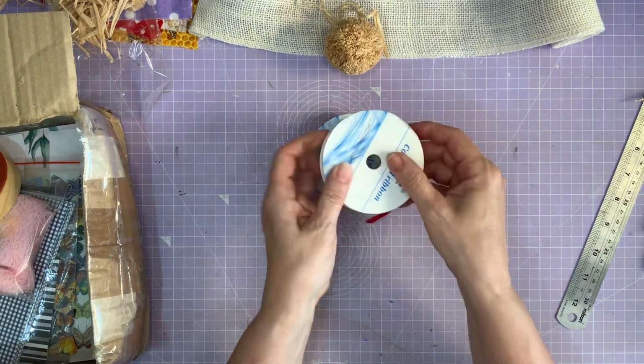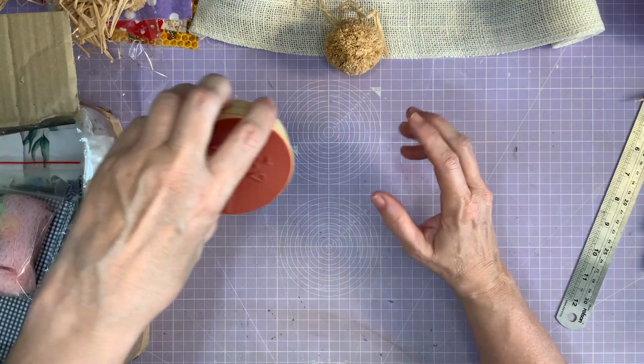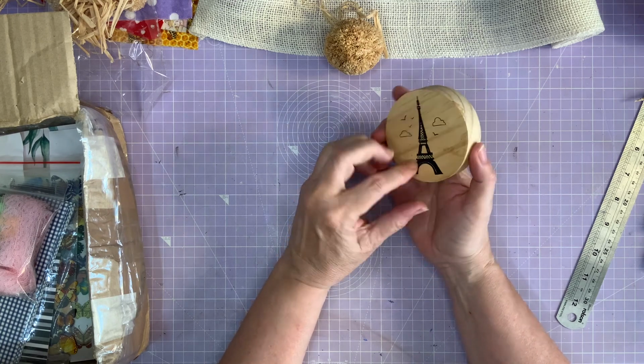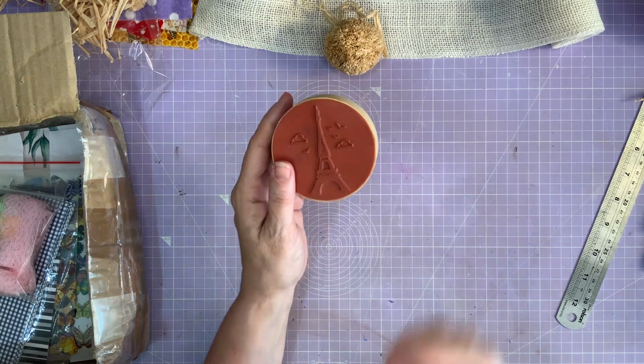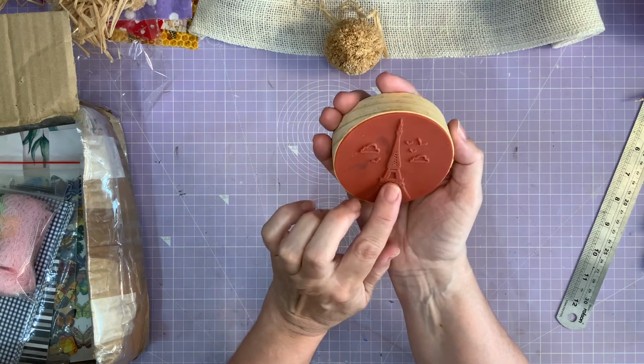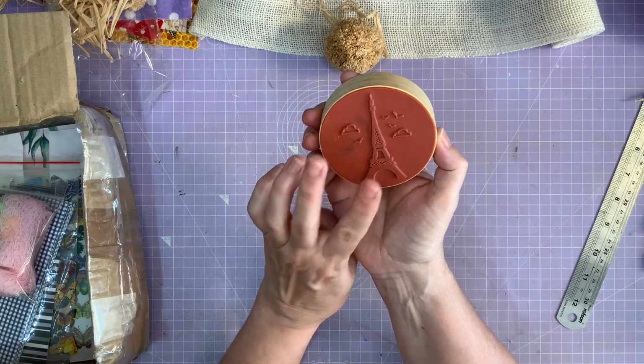Put that back in there. Move those over there and let's have a look. Oh, we got something else round. Oh, look at this. It's an Eiffel Tower stamp. Oh, that is perfect. I really get stuck into my journal now. Oh, that is lovely. Thank you, Deb. That is really thoughtful to send these French things. Oh, yes, that is perfect.